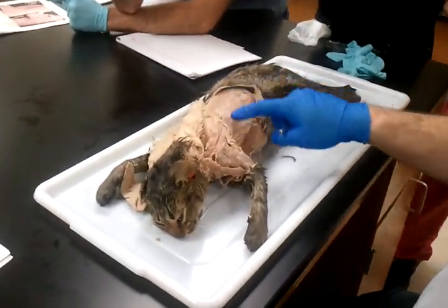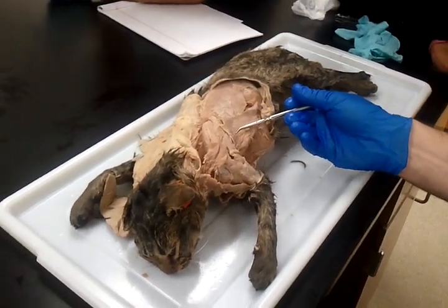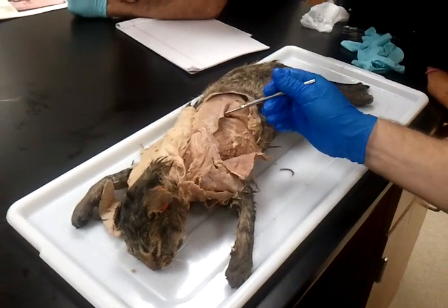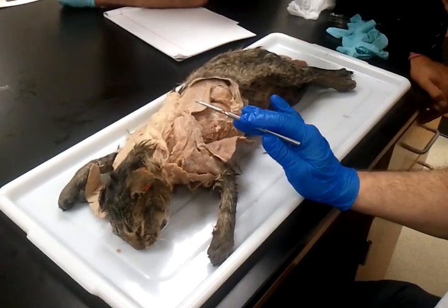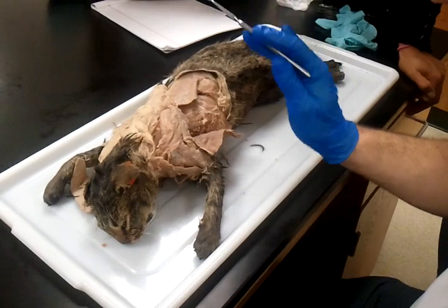In real life, this was one big muscle here. This muscle here is the latissimus dorsi. It had to be transected so that we can see underneath it. So we can move that up. In humans, the trapezius muscle is one big muscle. In cats, it's taken into three parts.